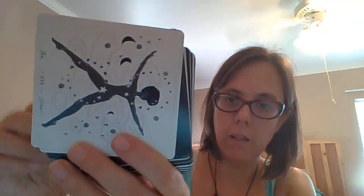This is the image that's on the box. But it's neat. I like it. I've decided to keep it and really spend some time with it. The next one is I'm going to do the Tabula Mundi.